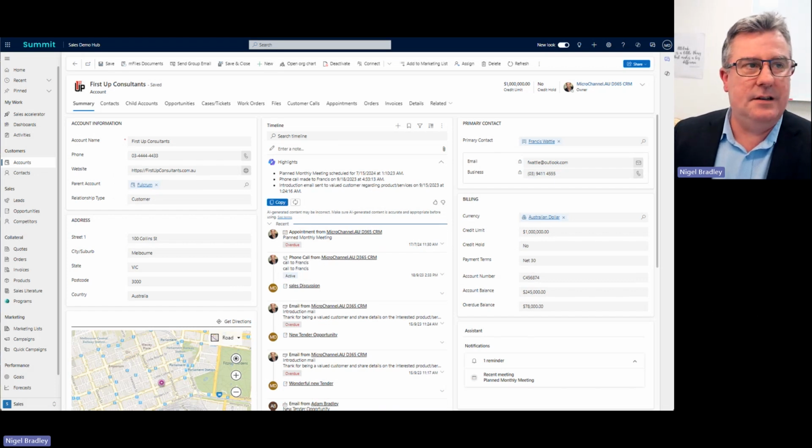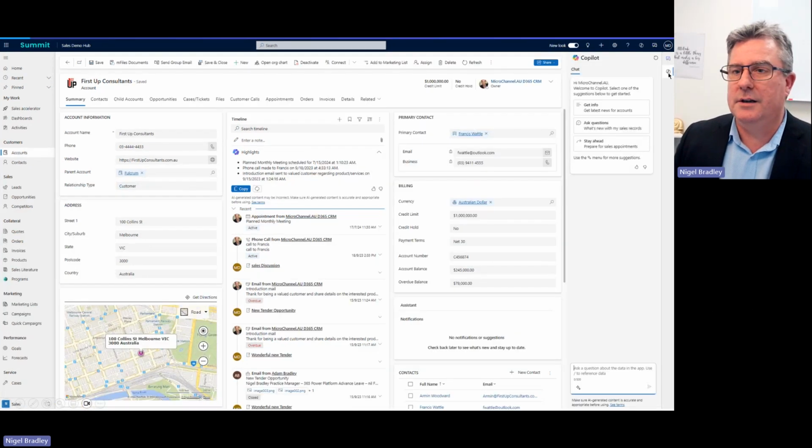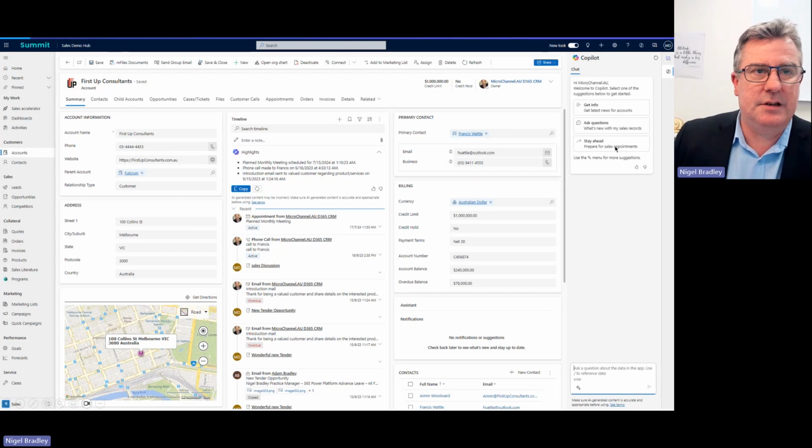Let's go back to CRM. Let's go back to the sales component. Let's go back to that account record. Another component that's in there is around that Copilot. This is where we're starting to inject all of the rich Microsoft Copilot features in here. And we can start to see here that I can start to get information. I can ask questions around this particular organization.